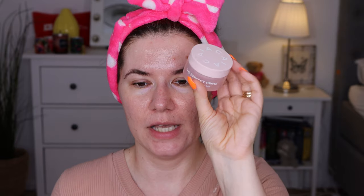So I already moisturized my skin. I'm going in with Kaya Cosmetics. This is the perfect primer for combination and oily skin. They also have the version for dry skin that's more hydrating. And I'm almost out. I like this primer, it's not bad. It's not, you know, the best out there, but it's not a bad primer at all. So let's go in with this primer.